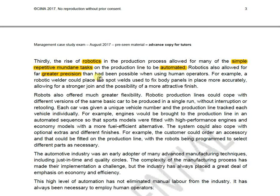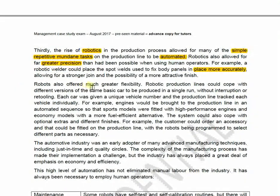For example, a robotic welder could place the spot welds used to fix body panels in place more accurately, allowing for a stronger join and the possibility of a more attractive finish. Right. Robots also offered much greater flexibility. Now we know that when it comes to humans, there is always an emotional aspect, a psychological aspect. You can't expect a person to work continuously for say 20 hours a day. But robots, on the other hand, they will not complain. Right? So you program them, you put them to work, and until you switch them off, they'll just keep on doing whatever you have programmed them to do.